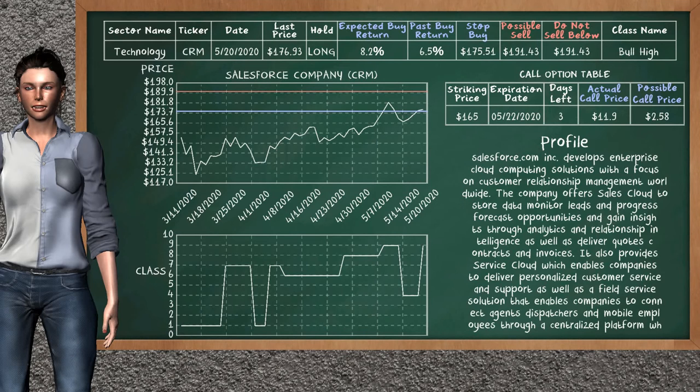$175.51. On the call option table, Salesforce company has a striking price at $165. For this option, the actual call price is at $11.9, but we expect a possible call price at $2.58.